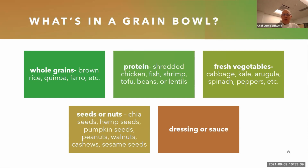So let's talk about whole grains. We were using one example of brown rice. You can use quinoa, farro. There's a variety of different grains that you can use for a grain bowl. That's one of the reasons I like them. The other thing is you can cook off these grains, put them on a baking sheet and stick them in the freezer so they freeze, and then just bag them up in baggies. So you already have them cooked off and frozen in your freezer. So it's very easy to assemble a grain bowl by doing that. They don't take much time.